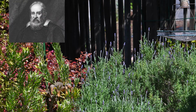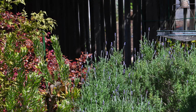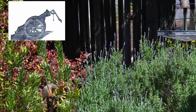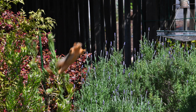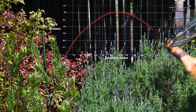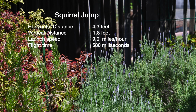Back in the early 1600s, Galileo had realized that cannonballs followed a parabolic flight path, and that adjusting the angle of the cannon was critical to hitting a distant target. In the same way, the squirrels need to launch themselves at the right angle and the right speed to reach the basket. So by fitting their flight path to a parabola, I could determine the basics of their motion.